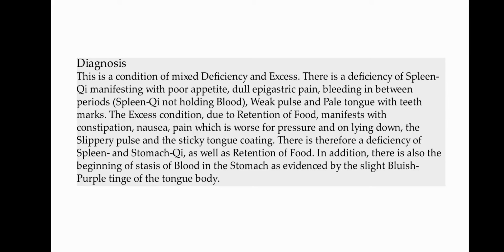There's a deficiency of spleen qi manifesting with poor appetite, dull epigastric pain, bleeding in between periods, weak pulse, and pale tongue with teeth marks. The excess condition due to retention of food manifests with constipation, nausea, pain which is worse for pressure, and on lying down. It was also determined due to the slippery pulse and the sticky tongue coating.